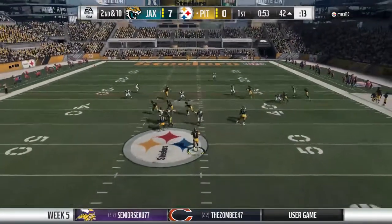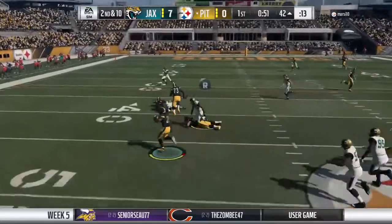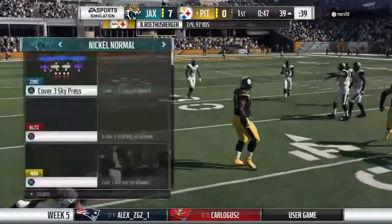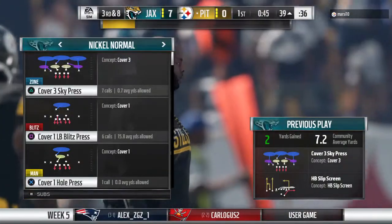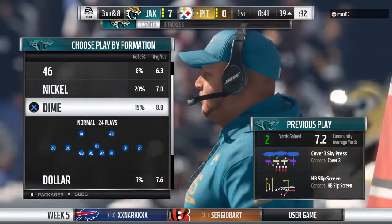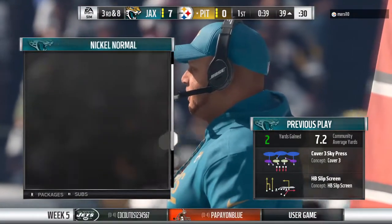On second down, here's Roethlisberger. A screen to Bell. And he'll get it inside the 40 to the 39. So the screen good for only 2. Now it's 3rd down. How about that shuffle pass? Or if you want to call it the shovel pass, that's fine too.